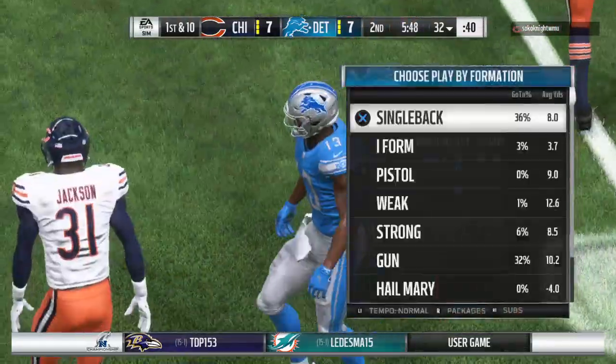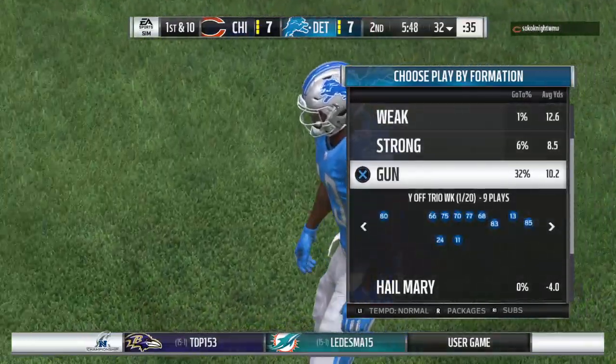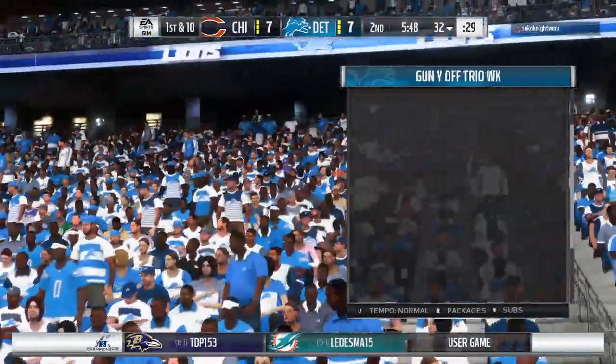51 yards on the punt there, and the Lions will take over. Here's the Lion offense now as they get ready to take over. On the last possession, these guys were able to tie the game with a touchdown, and now they'll have a chance to move out in front.